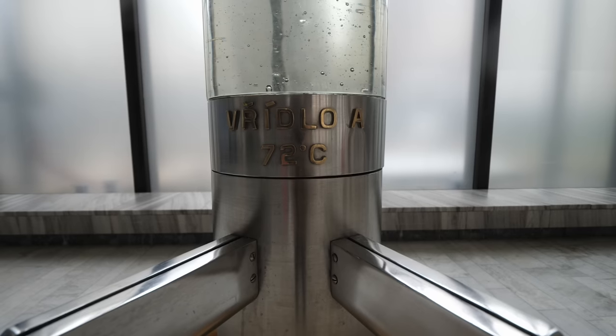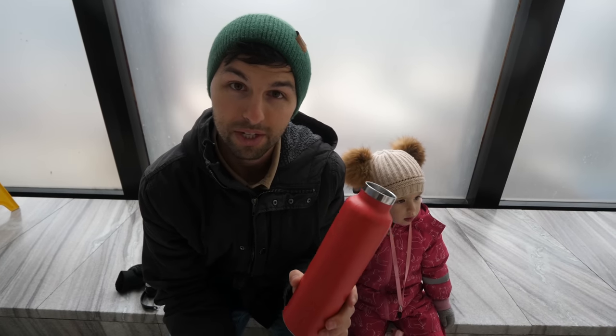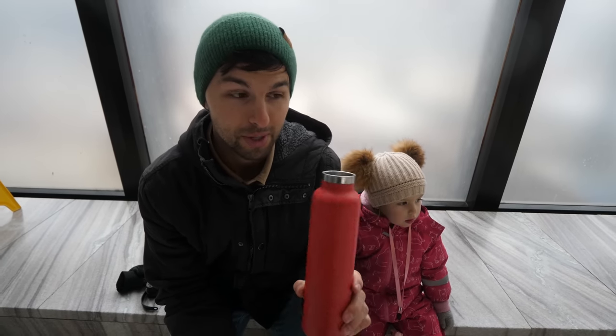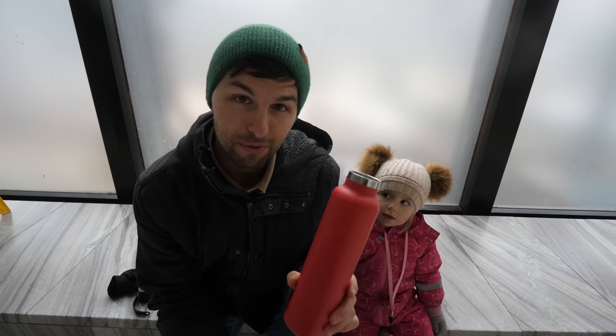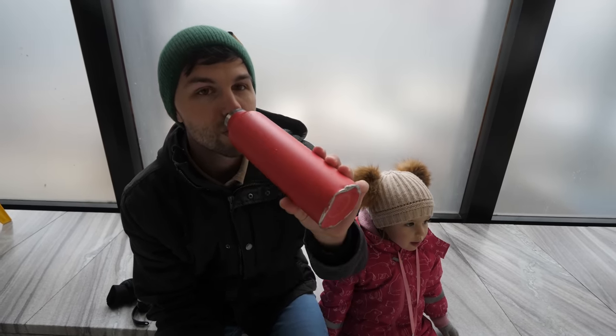So this is one of the first fountains that we've seen. This is 72 degrees Celsius water. Apparently the high mineral content is good to drink some of this water. The only difference is that it's not flavored hot water like when I have tea. We'll see what the taste is like. Yes, very mineral-like, warm, just like what you would imagine a hot springs water would taste like.